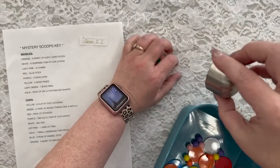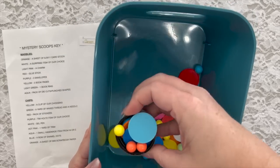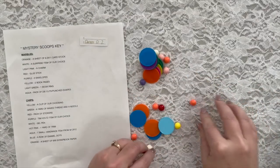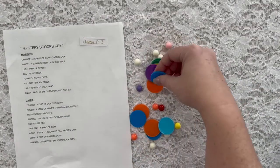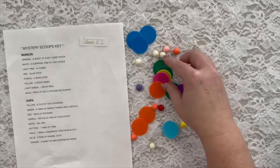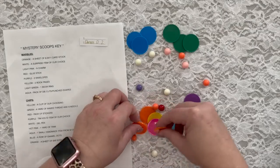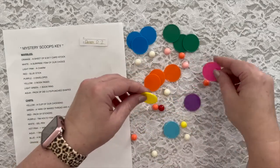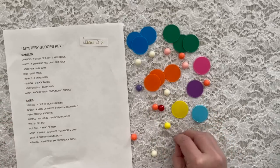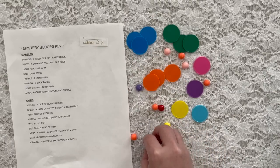One scoop, lots of chips in that one. Oh, we had two marbles fall out, so we're just giving them to you. There we go. Oh, that red marble, there it is. Okay, we got one, two, three blue chips, three green chips, three orange chips, a hot pink chip, a purple chip, an aqua chip, a yellow marble, one, two, three, four, five white marbles.